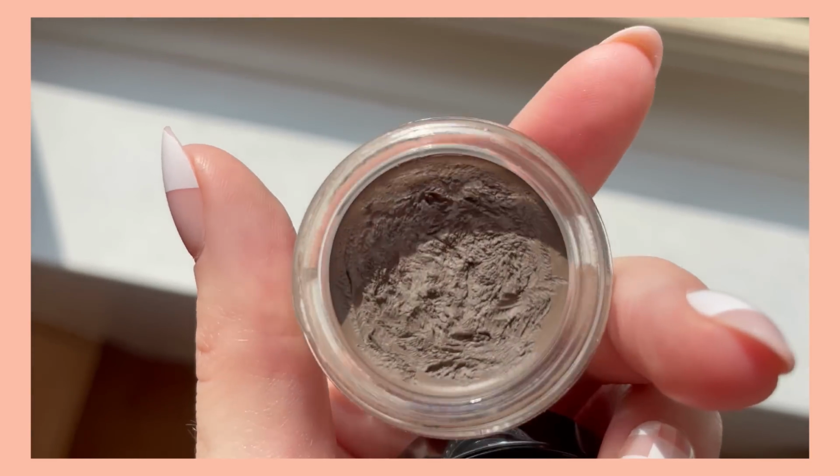Okay, I spent way too long talking about that, but I had to explain because I knew if I just said my favorite brow product is Dip Brow, you guys would be like, Kelly, you've just lost all credibility. No, I'm just kidding. But I've been going through a Dip Brow phase.